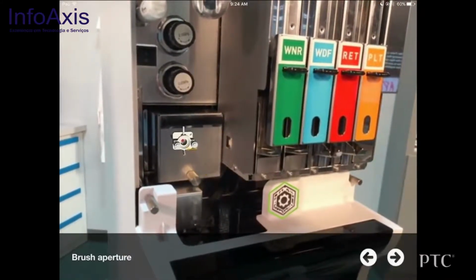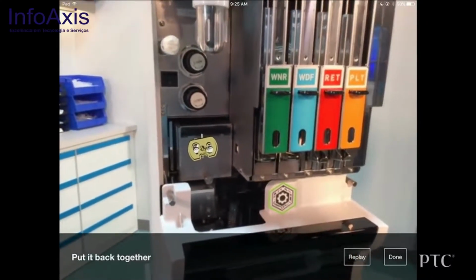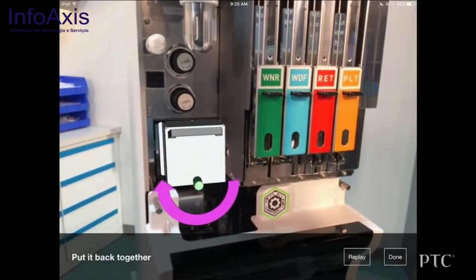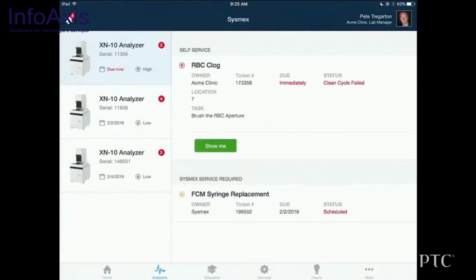So after Pete is done cleaning the aperture, the AR in the app shows Pete how to put the analyzer back together again. So you can see how powerful AR is here, providing easy to follow, highly graphical steps to help end users perform tasks like this quickly, thereby reducing the downtime of the analyzer.